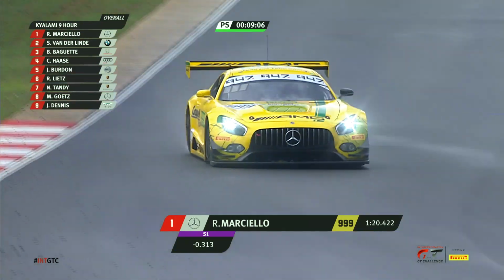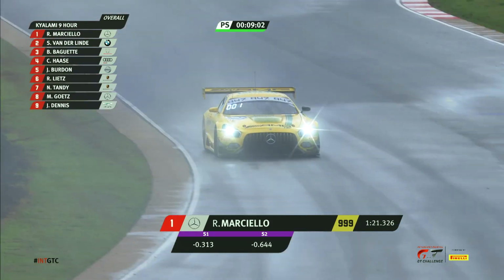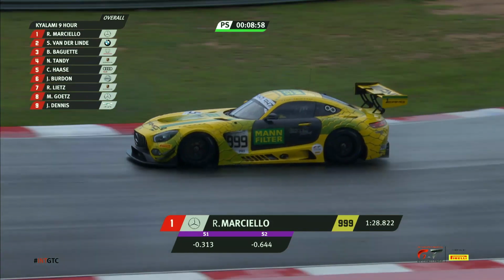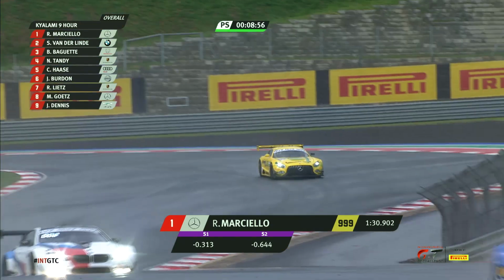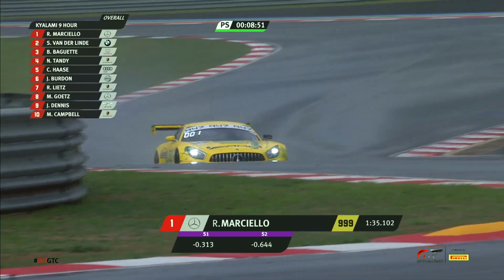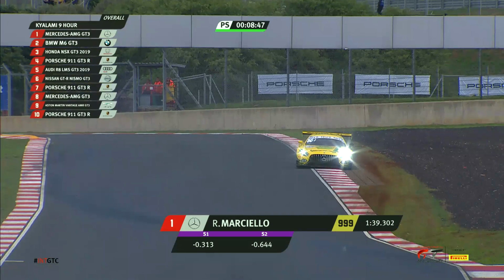You can see the long faces. I don't know why they're long, but there's just out of concern for Raffaele, fastest by over half a second now in Sector 2. So coming down into these final turns and coming up to complete the lap, still Marciello in the 999 Mercedes, who is overall quickest, but that can change quite simply as the cars come across to complete laps. So it is Marciello, Van der Linde, Baguette.